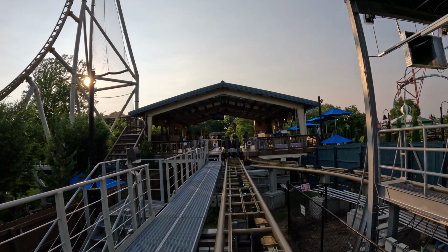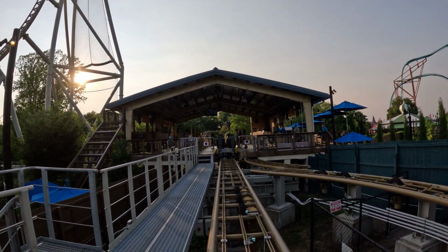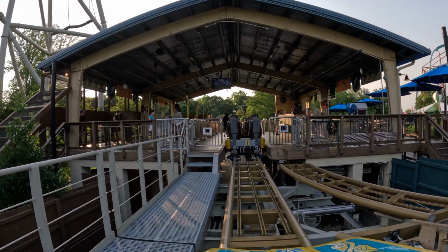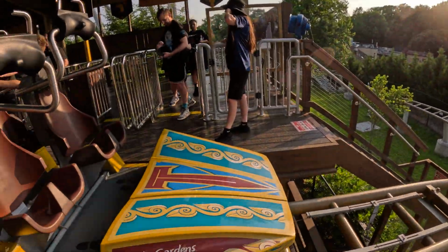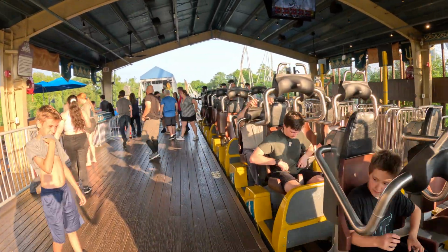So that was Pantheon 5.3K summer 2025 Busch Gardens Williamsburg with walking directions taking you to the station. Enjoy the rest of your day at Busch Gardens. Busch Gardens, Pantheon.